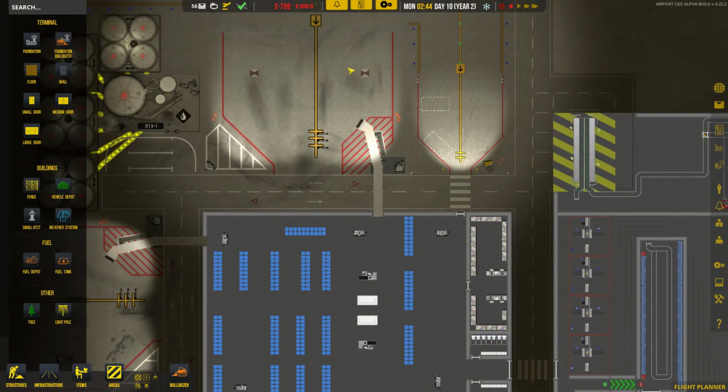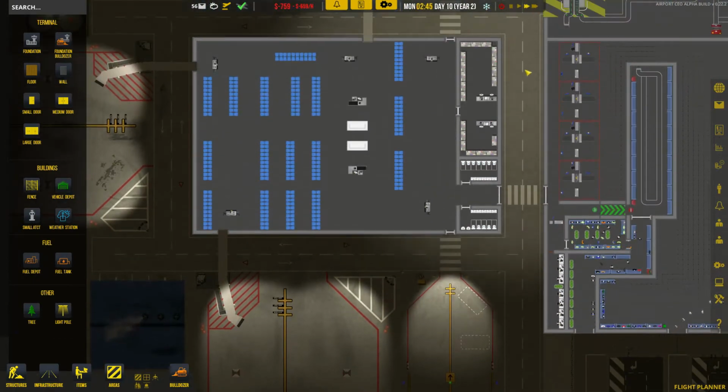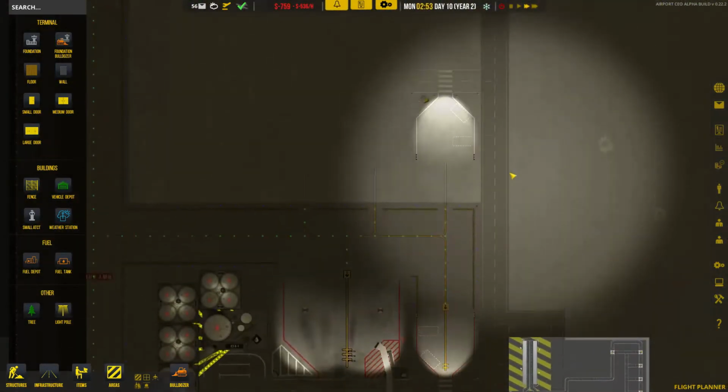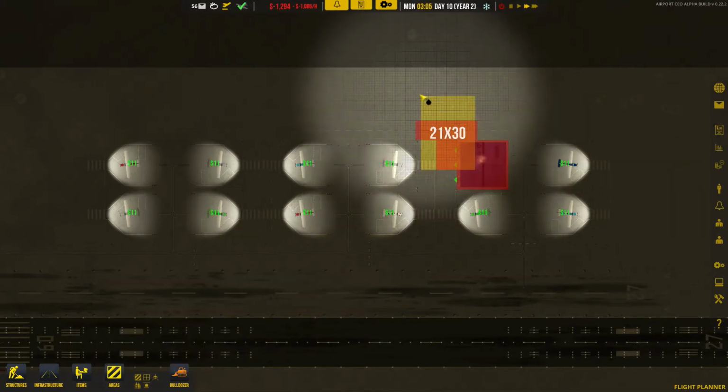And you still need the guys that inspect the planes. So you need a lot of ramp agents. Just don't cheap out on that. You may have more than you need. Also, the other thing I was noticing is this, in fact, you know what? Get the heck out of here. I'm going to get rid of this thing.